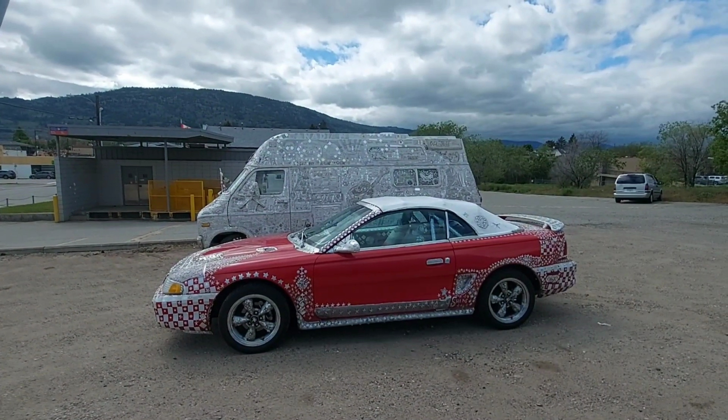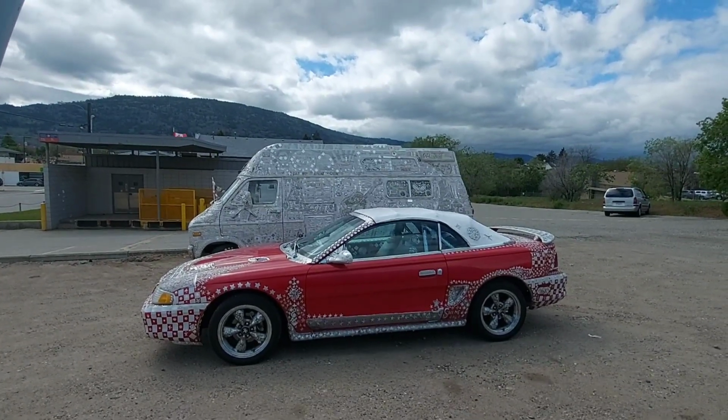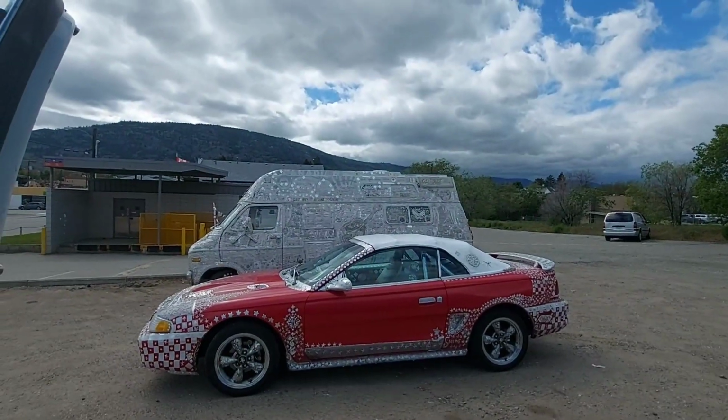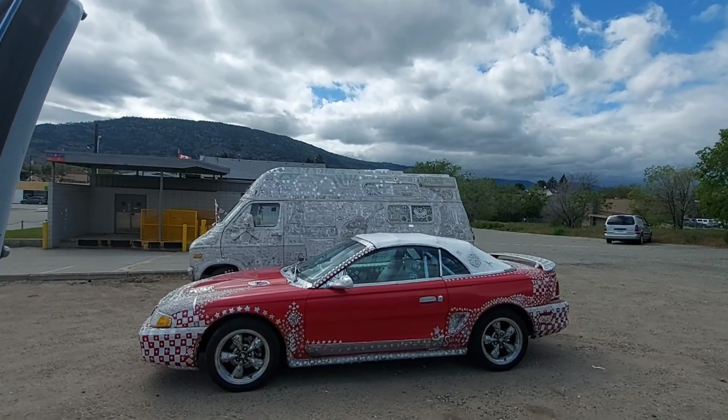So I'm talking to this fella. I'll get his name. I do know he's a country singer. He decorated his car as well as his van. It's a Dodge, 1974 Dodge. He's had it for 45 years.